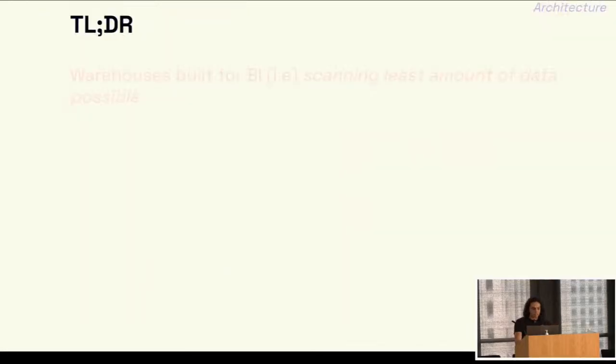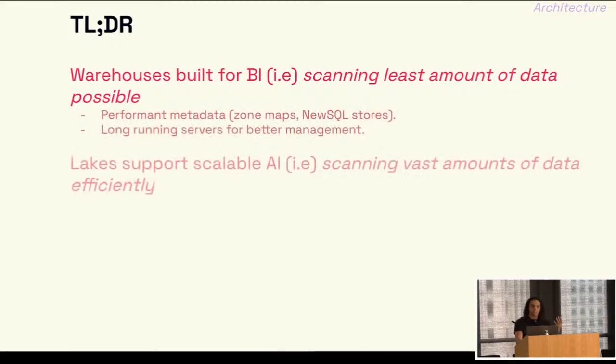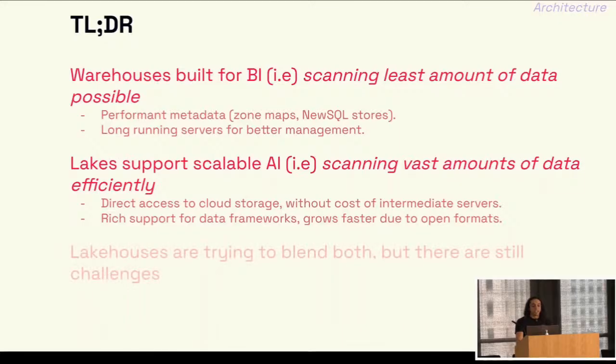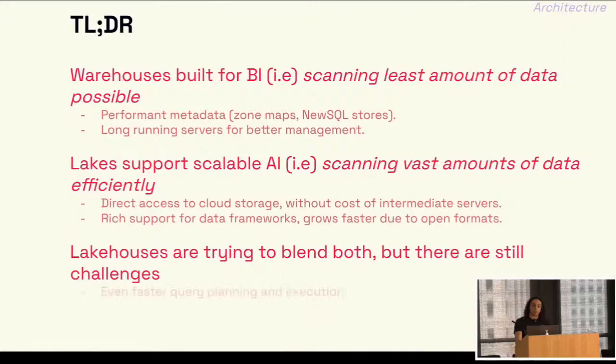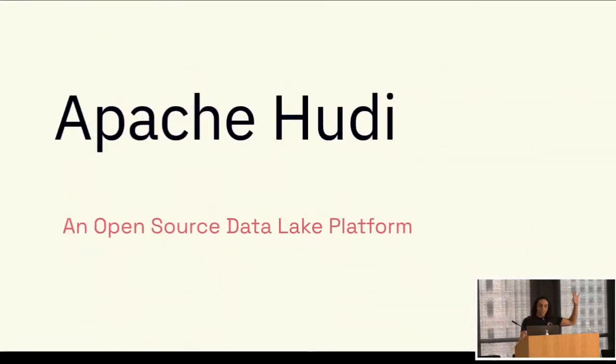To end the summary: data warehouses were built for BI. Lakes were initially built because we have all this data, we want to run AI models on it, and we want to train models on that. Lakehouses are aiming to blend the best of both worlds. So that's the background on data warehouses, data lakes, and data lakehouses.